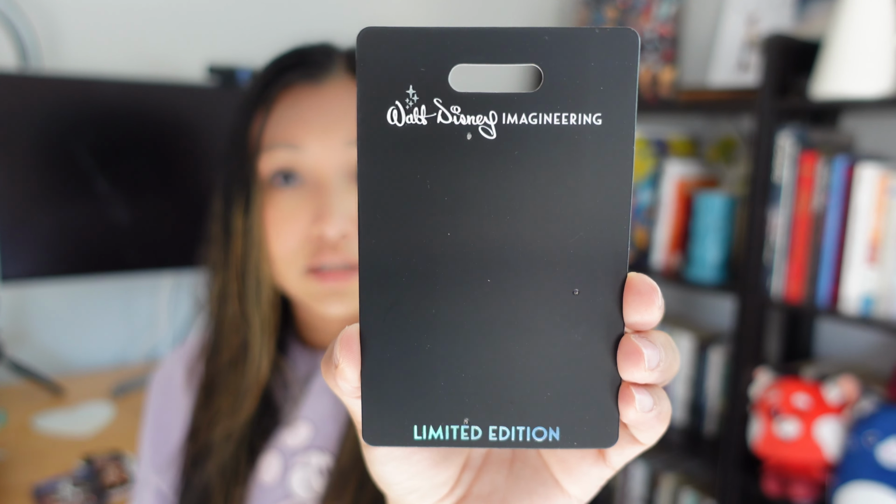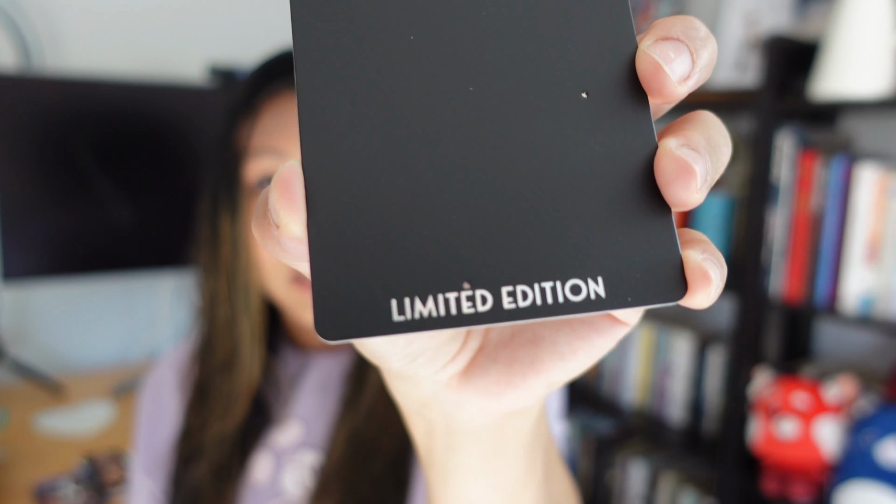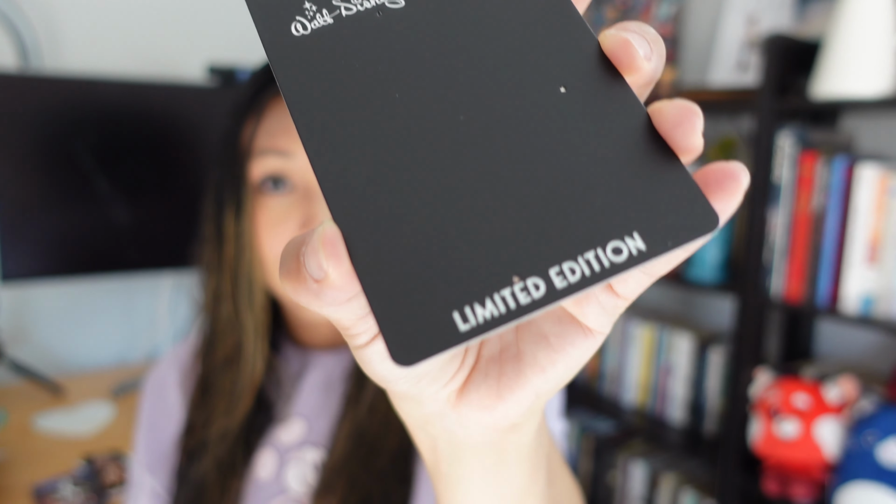So I'll take it off the backer card. All the WDI backer cards now look like this. They're square, they've got Walt Disney Imagineering on top, limited edition on the bottom, and it's like a nice little glossy iridescent. Is it iridescent? No, it's not iridescent, but it's nice and shimmery. And then here is the pin off the backer card.